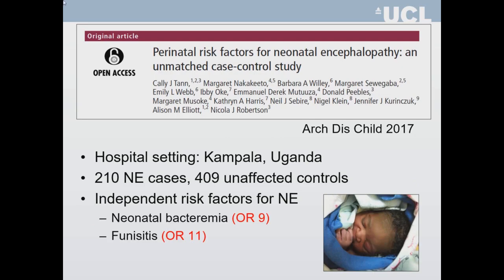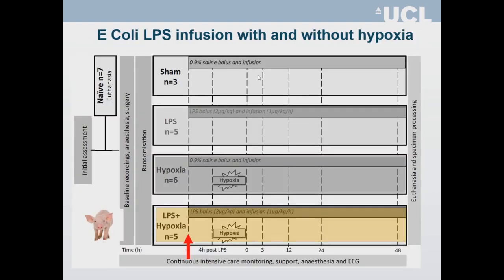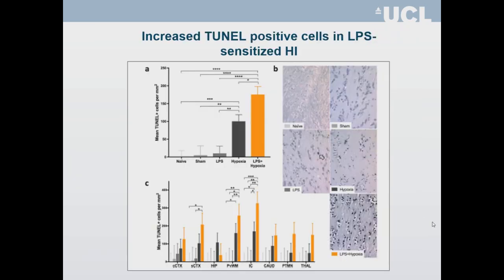I think what Kali Tan's work has shown in Kampala, Uganda, is that independent risk factors for neonatal encephalopathy are bacteremia and phagocytosis, with these very high risk factors. Catherine Martinello published this paper looking at a new model that we've developed in the piglet, inflammation-sensitized hypoxia ischemia, whereby we looked at sham, LPS by itself, hypoxia, and LPS plus hypoxia, with LPS started 4 hours before the hypoxia. The take-home message is that if you have LPS sensitization before hypoxia, you get a severe increase in your TUNEL-positive cells in this orange bar here.